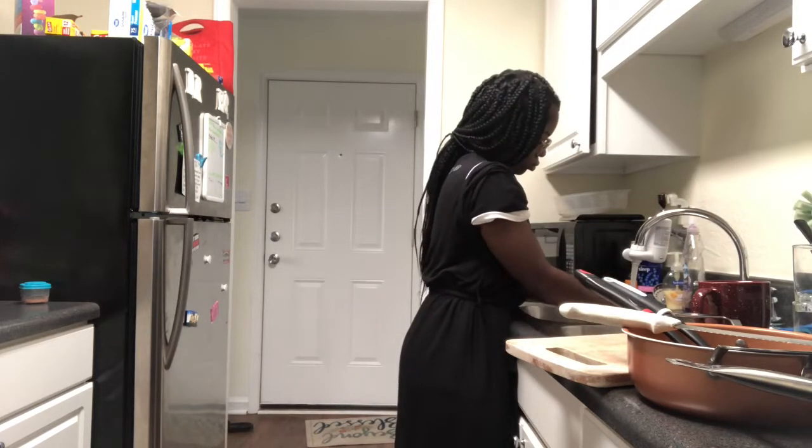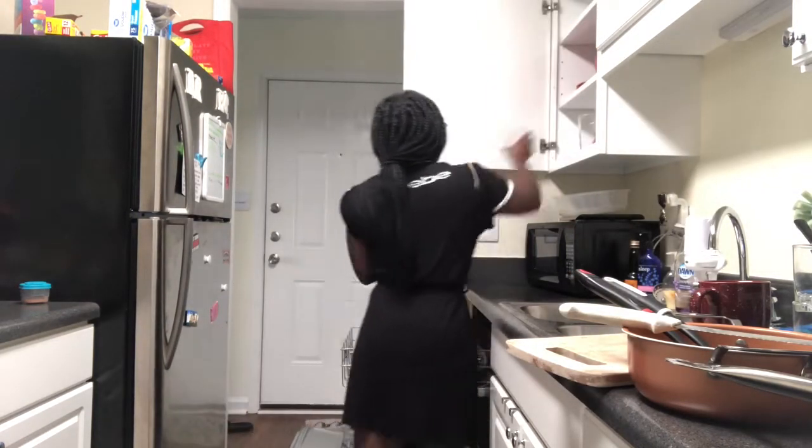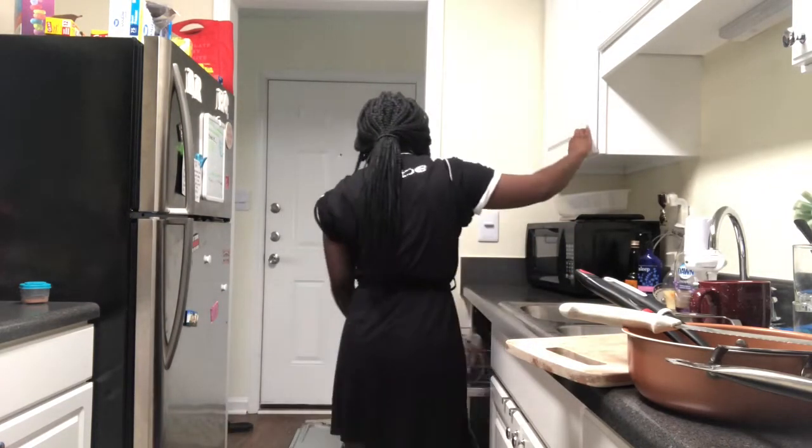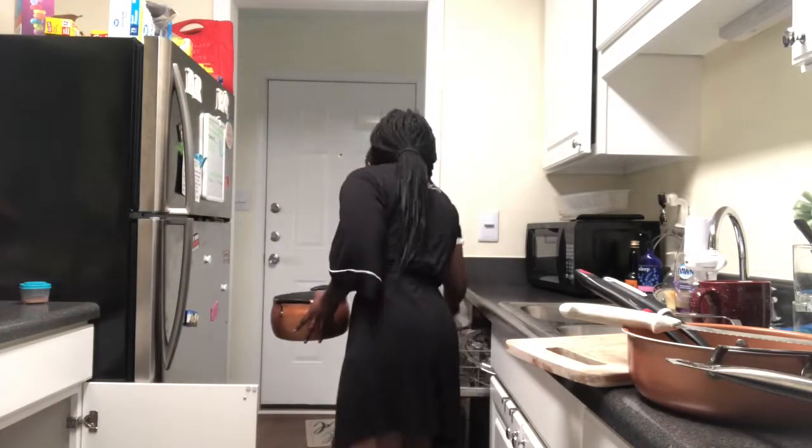And my robe is like this because I got a big t-shirt on that I went to sleep in, and I really don't like putting on pants. So I just threw this robe on because it was easier for me.